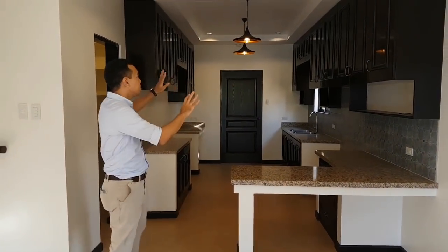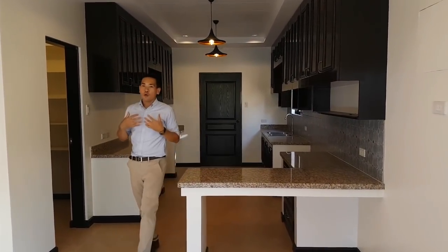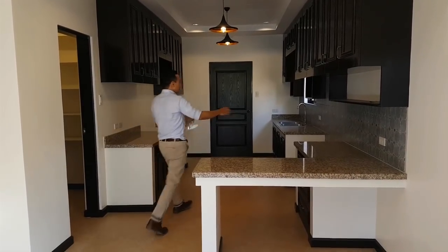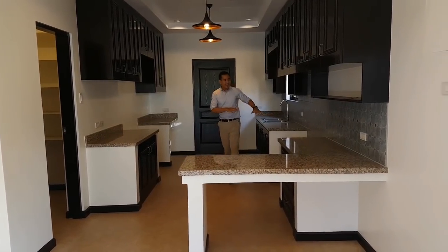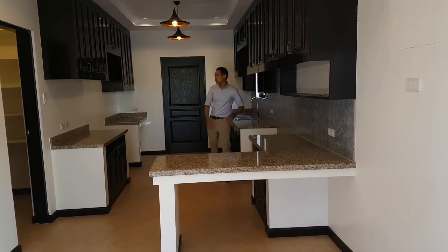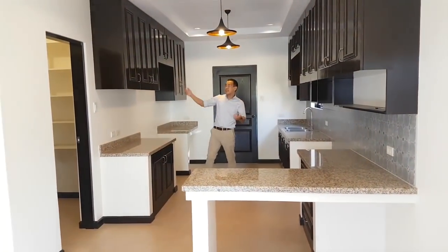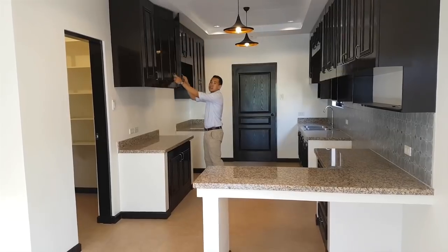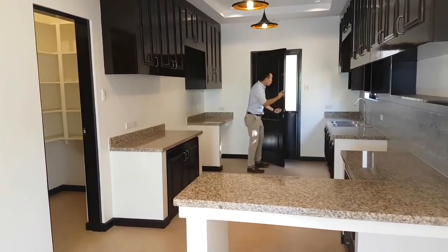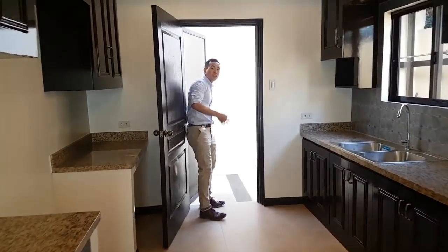With the color motifs and the design of the lights, it has a very homey, cozy, and comfortable feel about it. So even though it's classically designed, it doesn't forget that you have a space here for a stove, and a space here for a big modern refrigerator if you would like, and it has ample storage space as well. It also opens up here to the back, going into the utility area.